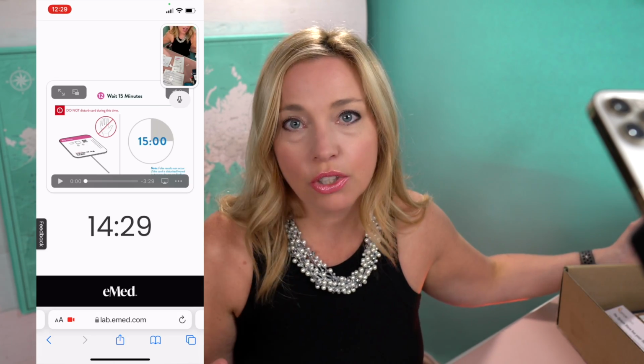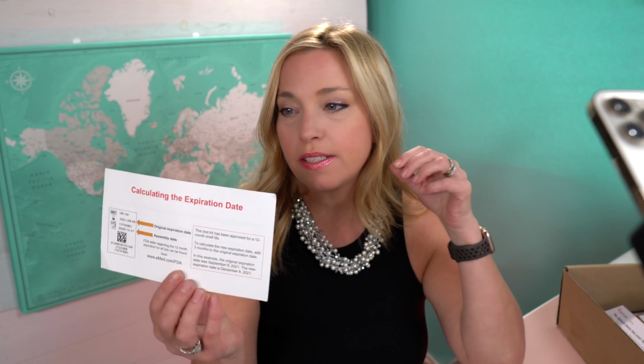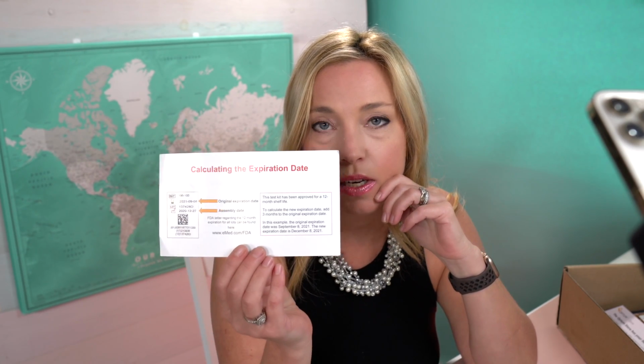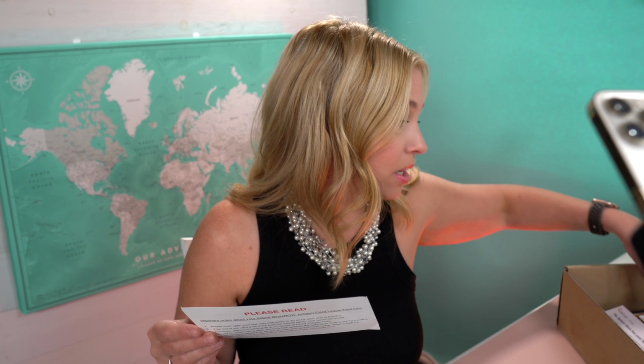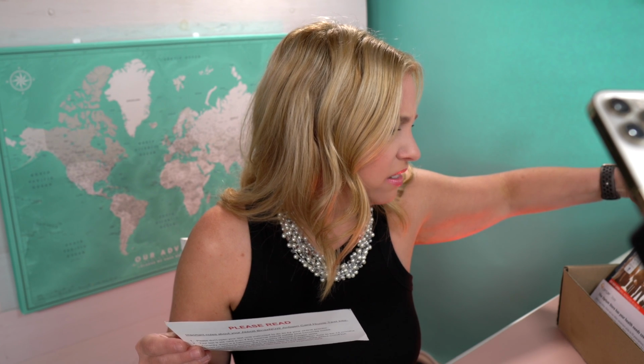There is something I forgot to tell you all about in the beginning that I think is really important to share. I got this little insert in my COVID test about expiration dates for these particular kits. It says that these test kits have been approved for a 12-month shelf life, and to calculate the new expiration date, add 3 months to the original expiration date. Mine expires 9/18/2021, so it already expired 2 months ago. So there's only 1 month left on this kit, if that makes sense.